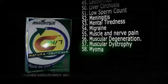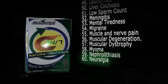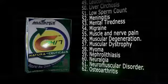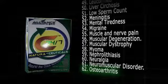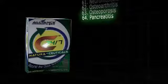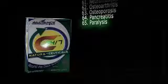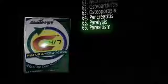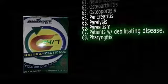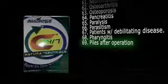58. Myoma. 59. Nephrolithiasis. 60. Neuralgia. 61. Neuromuscular disorder. 62. Osteoarthritis. 63. Osteoporosis. 64. Pancreatitis. 65. Paralysis. 66. Parasitism. 67. Patients with debilitating disease. 68. Pharyngitis. 69. Piles after operation.